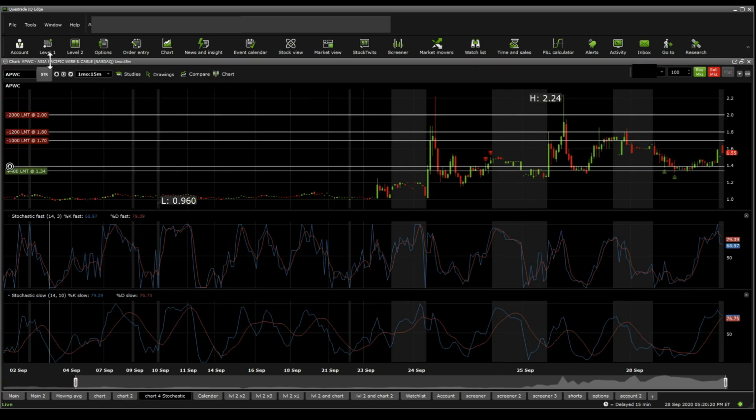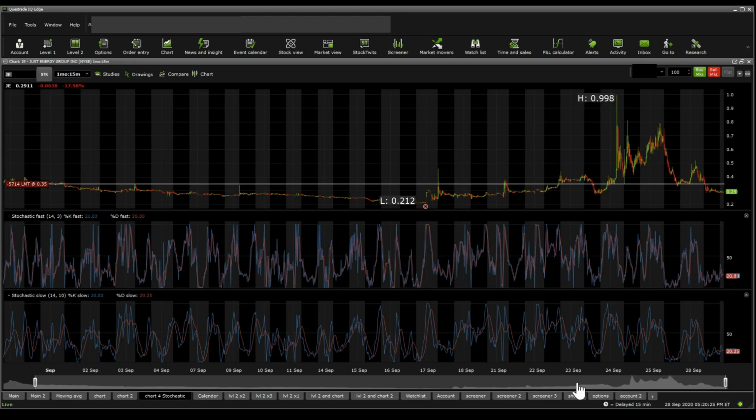It looks almost like it's stabilizing. We're looking at the stochastic part here. We can see it's actually bottoming out a little, so you might see a little bit of a pump in the morning or in the extended market and then it dumps back low.